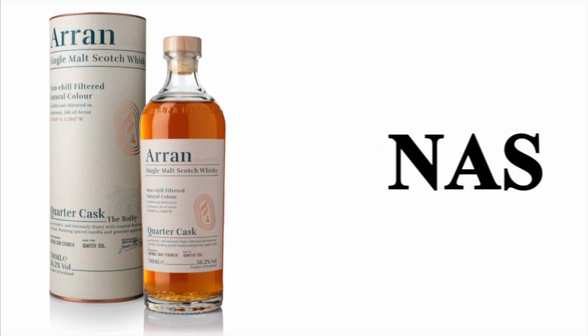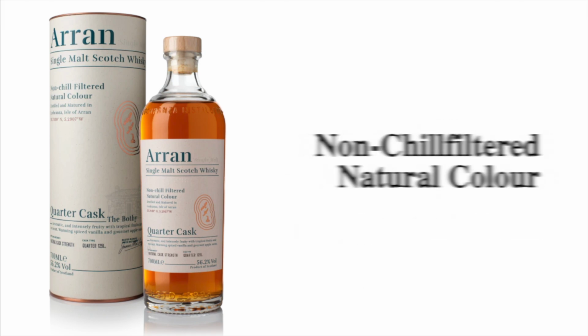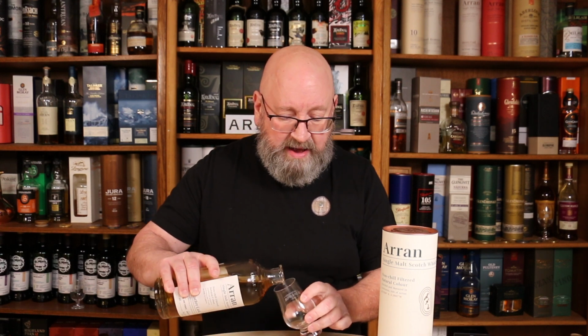The Arran Quarter Cask Single Malt Scotch Whisky. It's aged in a first fill ex-bourbon cask, finished 2 years in quarter cask. It is non-chill filtered, has natural color, it's bottled at 56.2% alcohol by volume, and on average it sells for about $59. So as you saw there, it's coming in at over 50% alcohol by volume.